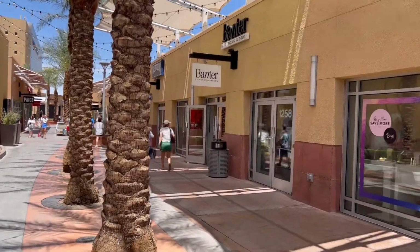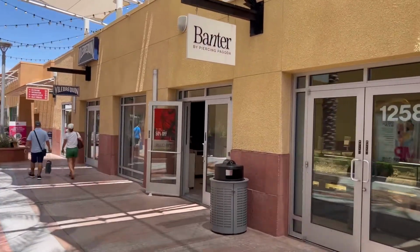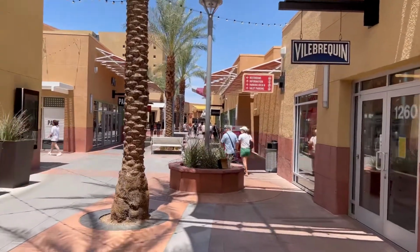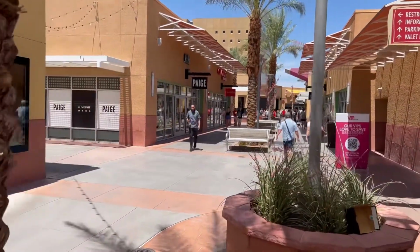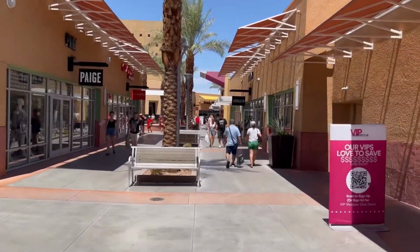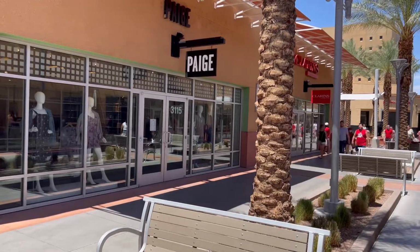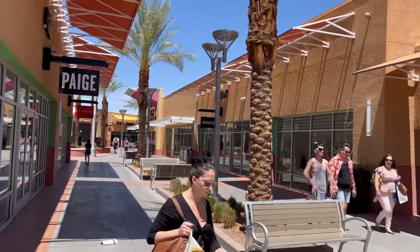So yeah, Las Vegas is a shopping paradise here. People come from California to shop here, from Utah, and tourists from all over the world, the Chinese, the Korean, Japanese. So in America it's very affordable compared to the rest of Asia. Yeah, let's continue our tour here of the mall.